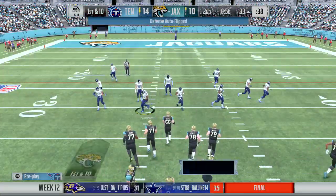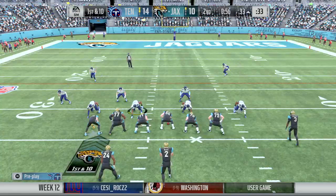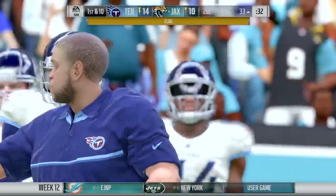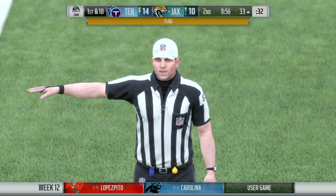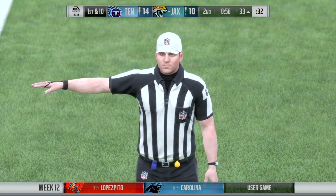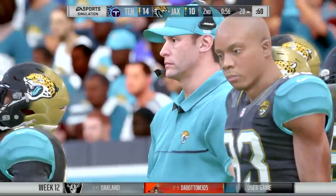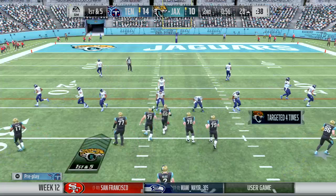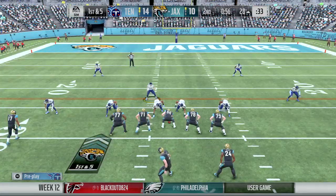So they'll come up 1st and 10 now from the 33. Now flags will come in. I think this one's going to be on the defense for jumping. Neutral zone infraction, defense. A free 5 yards as the defense jumps. I know it's an anticipation game for them, but it's also a reaction game, and they reacted poorly on that one. Now a chance to make that encroachment penalty really hurt. 1st and 5. Here we go.